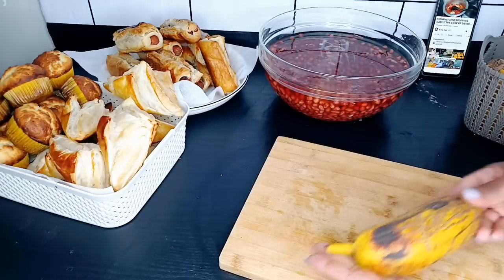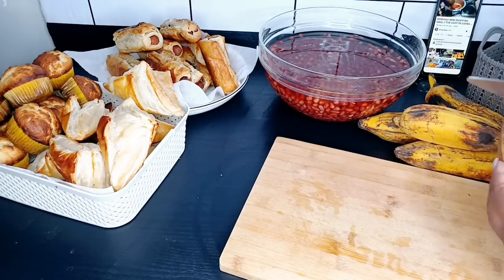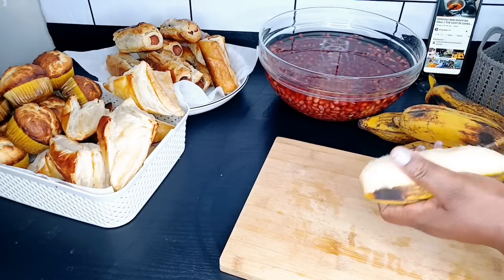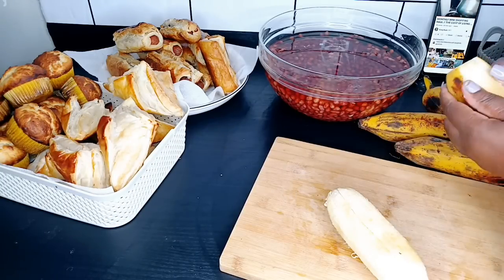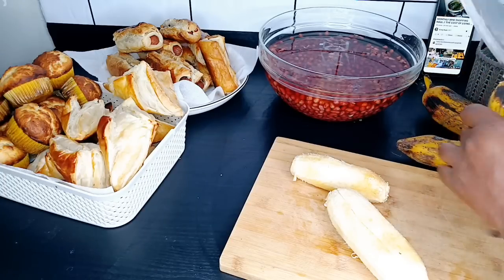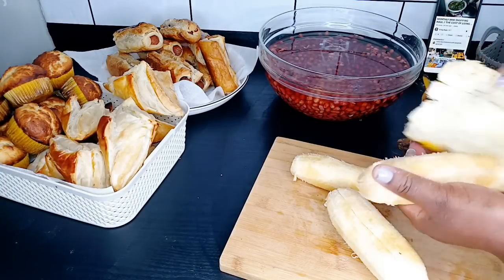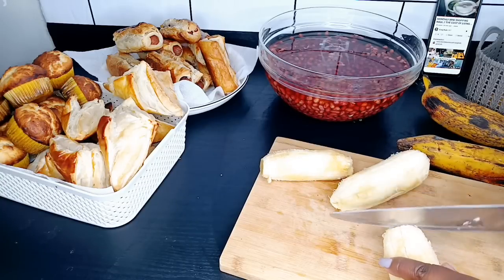I love how my puff pastry did turn out. It's so good. It's so flaky. So next, I'm making plantains. I want to bake them. These are plantain. If you've never come across such huge plantains, yes, they do exist. These are not normal bananas. So I'm going to cut them into smaller pieces, sprinkle a little bit of salt, and then bake them in my oven until they are golden brown.